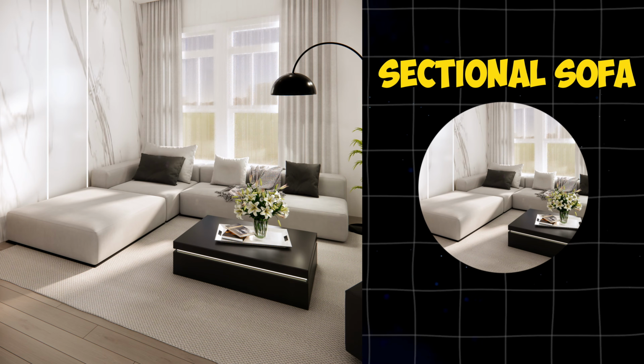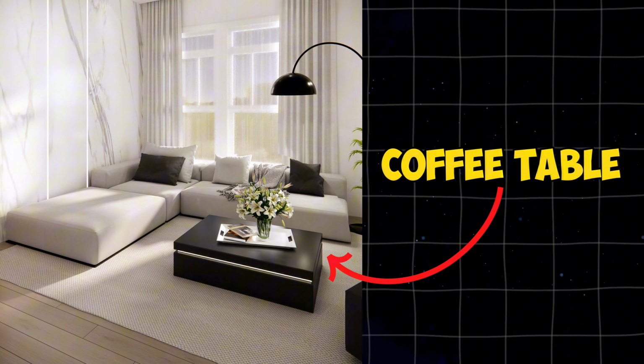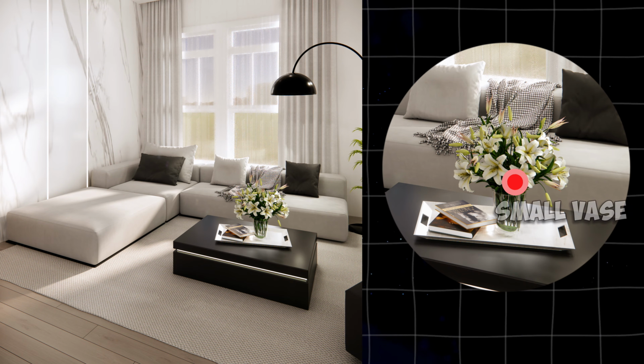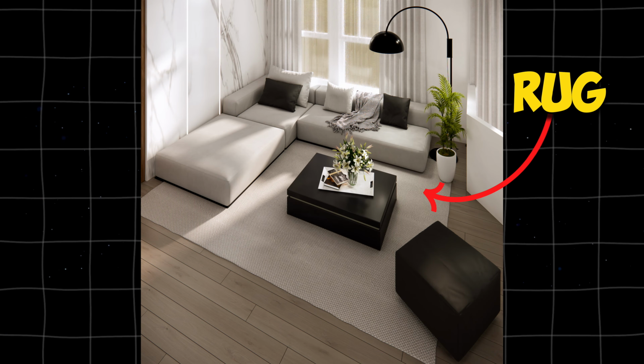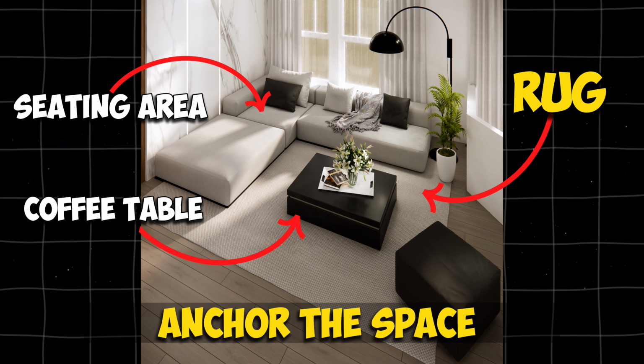The sectional sofa is positioned in the corner to maximize the area, and a coffee table is placed in front of the sofa, with a tray holding a few decorative items like a small vase and books. An ottoman is placed near the coffee table to provide additional seating and a touch of coziness. The rug is placed under the coffee table, extending to the seating area to anchor the space.